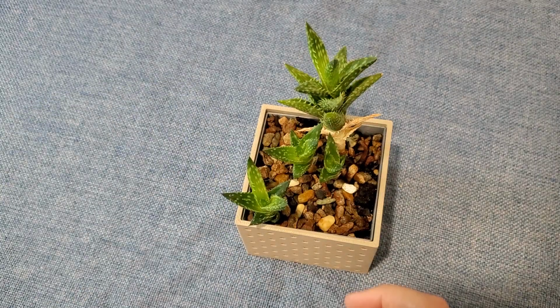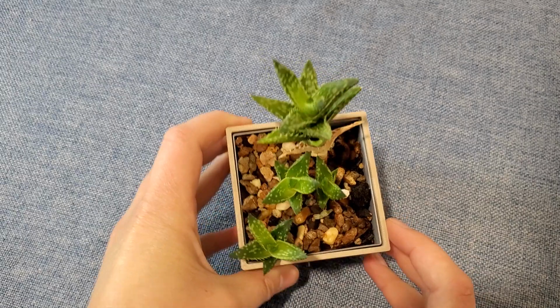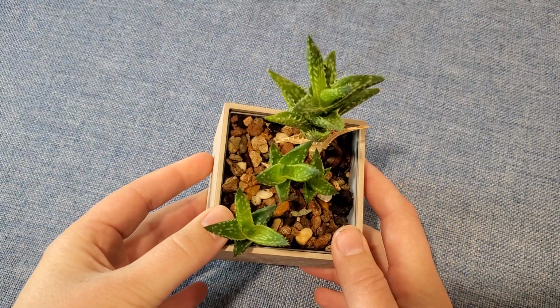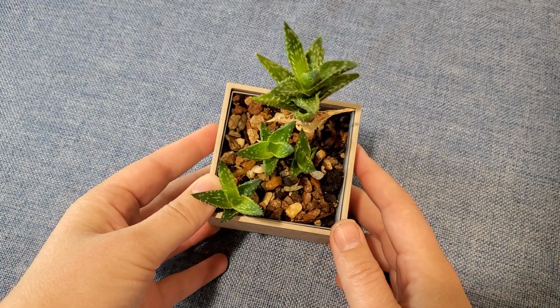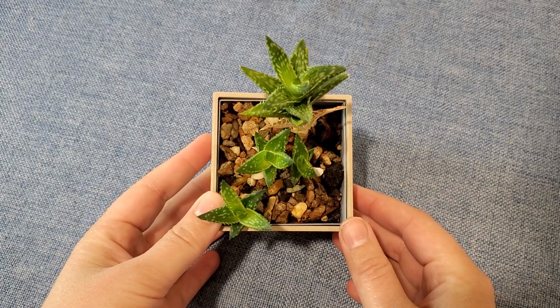So I love both of these succulents because they just go to show that if you need something that is low maintenance, both of these options, both Haworthiopsis concolor and then this Aloe juvena, are a really great option that can tolerate almost anything you throw at them as long as you're not watering them every day.